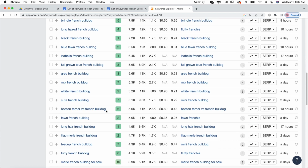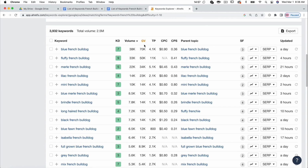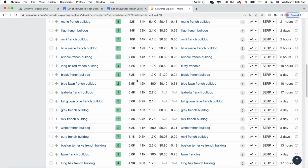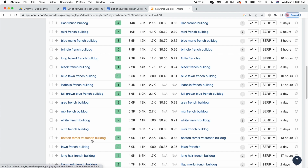Boston Terrier versus French Bulldog. So you can create an article distinguishing the two and maybe recommending one over the other. And you can see the keyword difficulty score is 6. Based on the volume, some of these are getting really good search volume. Even this particular one, Boston Terrier versus French Bulldog, gets 5,000 searches a month.